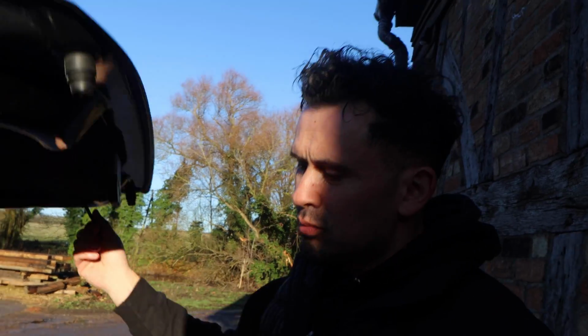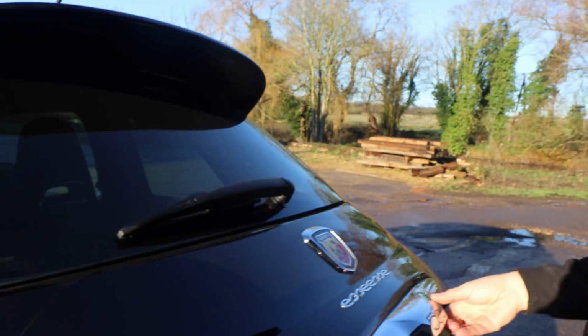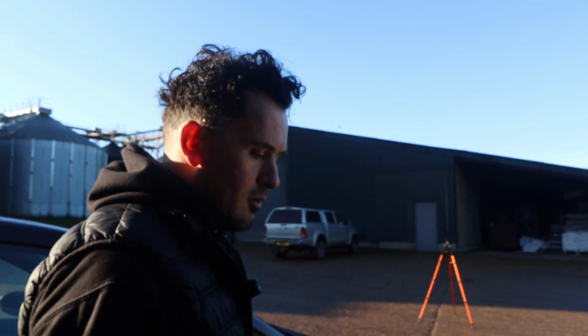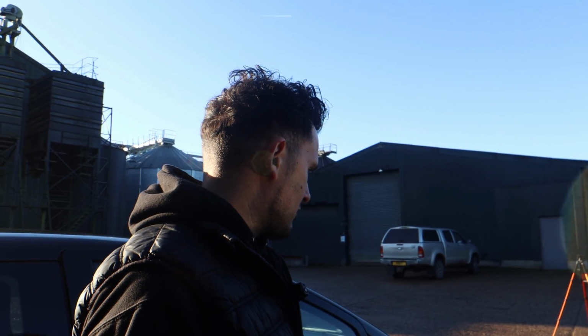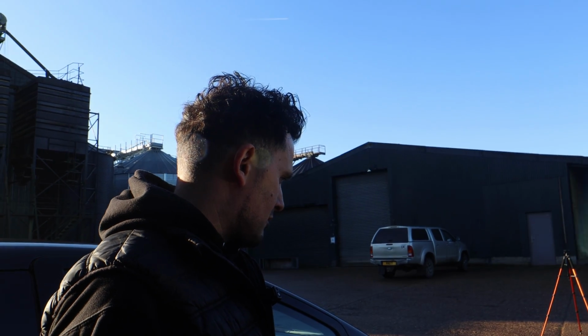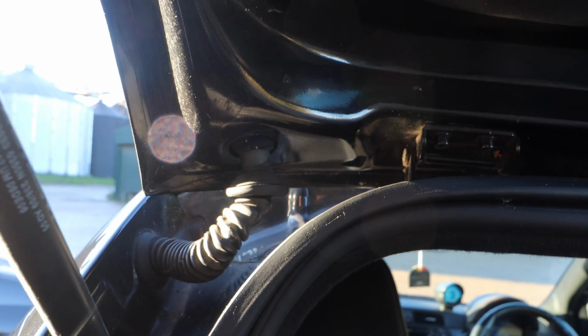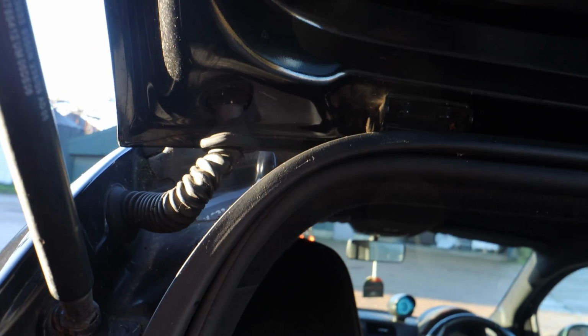But you know what? Out of all the cars I've got in my collection, the one car I love to jump in and go home in, especially round here, is my Abarth. I love it. I honestly do. I'm such a big fan of 500 Abarths. The common fault with these, which was annoying because I had to do it on mine, is the wiring loom stretches and it breaks the wires. It looks like at some point it's been repaired.